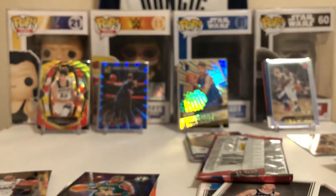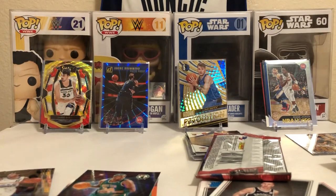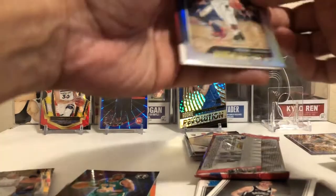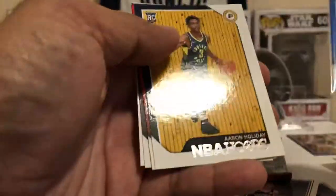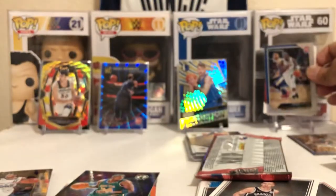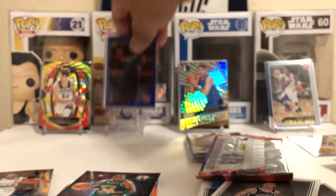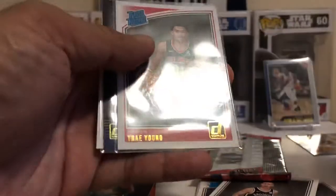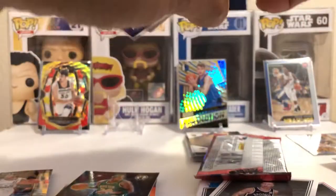All right, let's recap this. We're going to go from worst to first, all right? So Kylo Ren had the worst one. Reggie Jackson, 20 out of 25. Actually, not too bad though, but you know, still got these rookies, LeBron James and Kareem Abdul-Jabbar. Okay. Hulk Hogan. No auto, but got some cool parallels and a star rookie. We got Andre Drummond, Trae Young, Paul Pierce, LeBron James, and a slew of rookies.